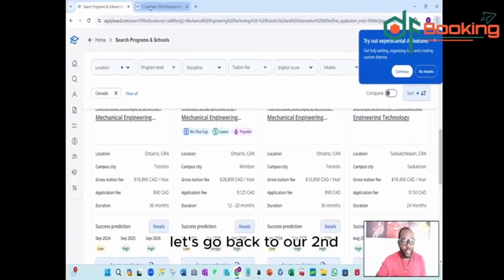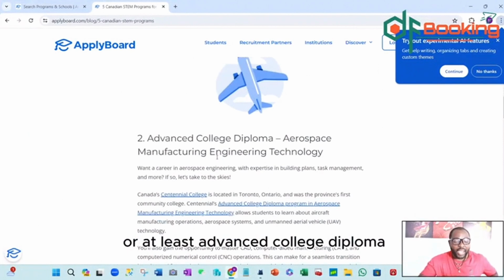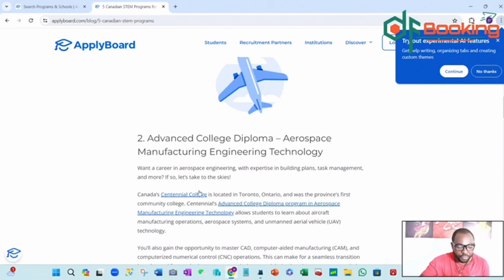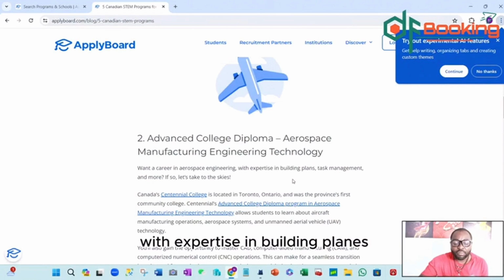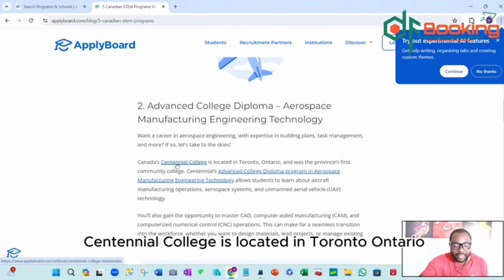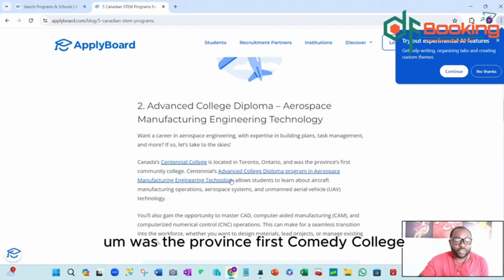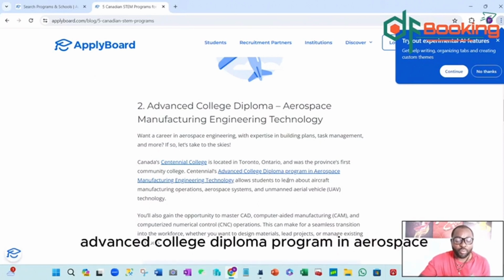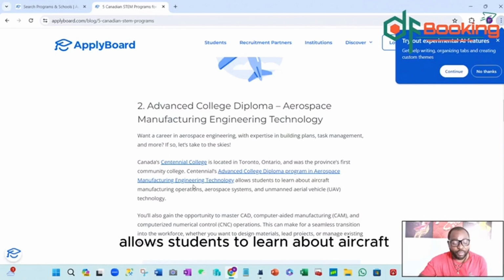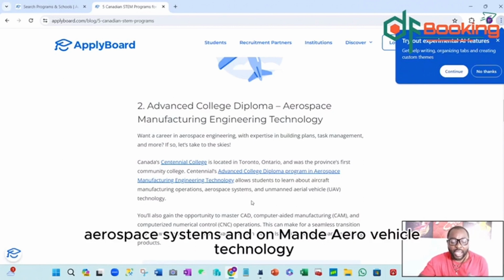Now, let's go back to the second on our list, the Advanced College Diploma in Aerospace Manufacturing Engineering Technology. Want a career in aerospace engineering with expertise in building planes, task management, and more? If so, let's take to the sky. Canada's Centennial College is located in Toronto, Ontario, and was the province's first community college. Centennial's Advanced College Diploma program in Aerospace Manufacturing Engineering Technology allows students to learn about aircraft manufacturing operations, aerospace systems, and unmanned aerial vehicle technology.